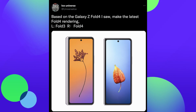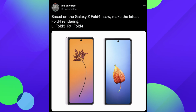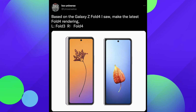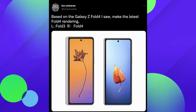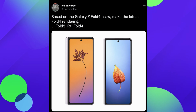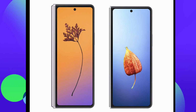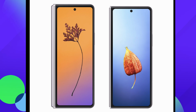So this is coming from Ice Universe, saying, based on the Z Fold 4 I saw, he made the latest Z Fold 4 rendering showing the Z Fold 3 on the left and Z Fold 4 on the right. Man, I'm all over the place. And you can really tell that the Z Fold 4 is so much more uniform now. The hinge is looking smaller. The bezel on the left, the silver part of the hinge, and just the overall phone is so much reduced. It looks so much better. Now, it does look a little bit thicker. How much thicker?